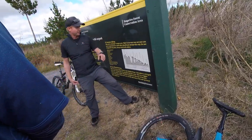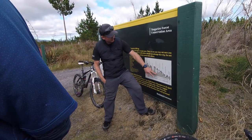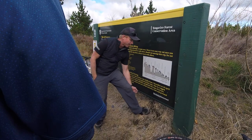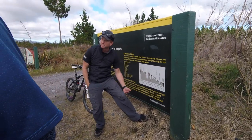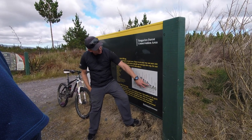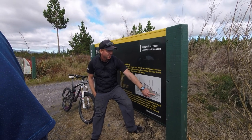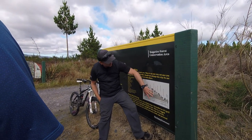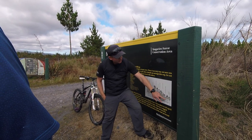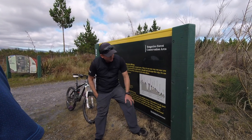Track curves around to the right at the pumice pit there. You've got a couple of stream crossings today, but nothing too significant. Normally they're around mid-calf, maximum up to about your knee, given the current weather. You're going to get to Dominion Road. That's got mobile phone reception, as has that. So this is pretty much a dead spot in the middle.